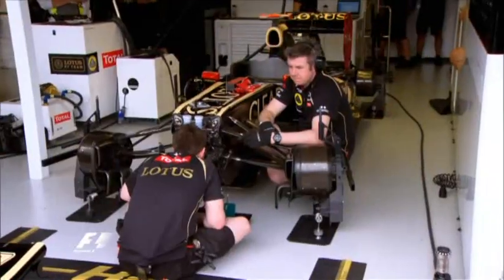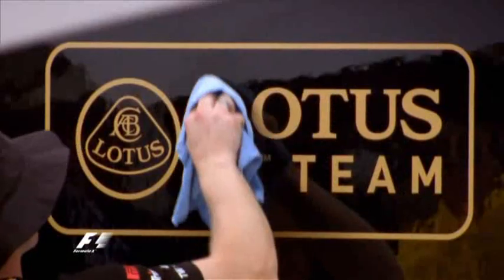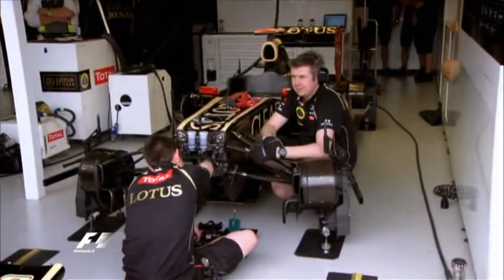Lotus F1 began its days as Toleman before it evolved into the team it is today. Lotus F1 team is composed of a lot of racing people, with a true racing spirit. It's 30 years, a four-time world champion over two big brands, Benetton and Renault. You cannot be four-time world champion in the past and lose everything on the ground. So the core of the team had to stay.